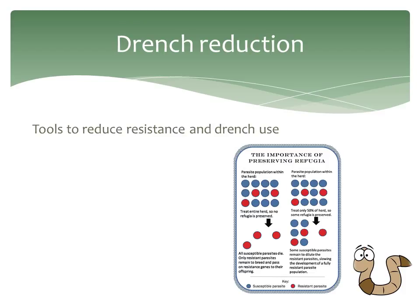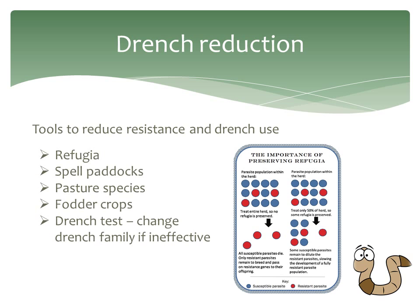So thinking about reducing your use of drench, it may sound a little bit silly, but it's quite important. A few of the tools that you can use to reduce resistance are refugia. Now, refugia is ensuring that there will always be some drench susceptible worms, so worms that can be killed by the drench, that are available to breed and maintain in the active population.